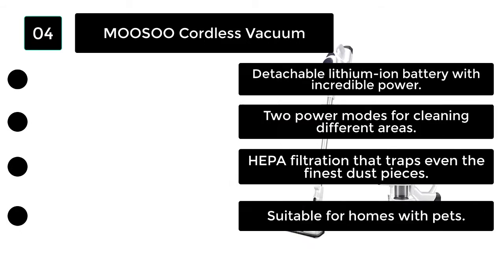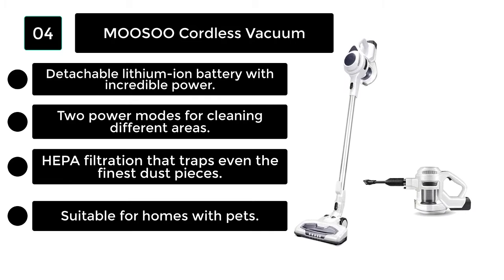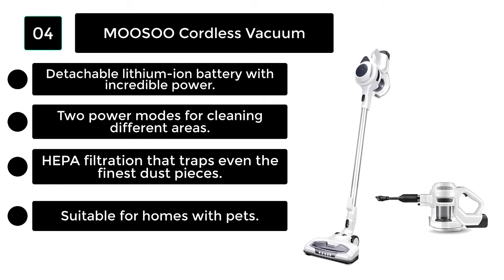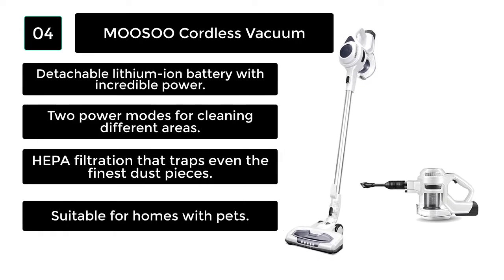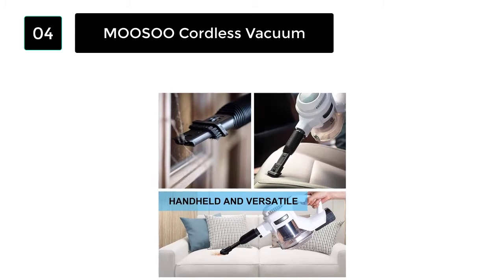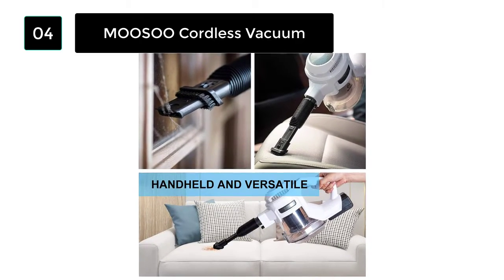Number 4. Mazu Cordless Vacuum. Since this is a cordless vacuum, this one is suitable for use in areas that do not have a power source nearby. It is versatile because it is a stick vacuum. It can be used to clean different debris. This means you can use it to vacuum hard-to-reach areas and clean them with ease.